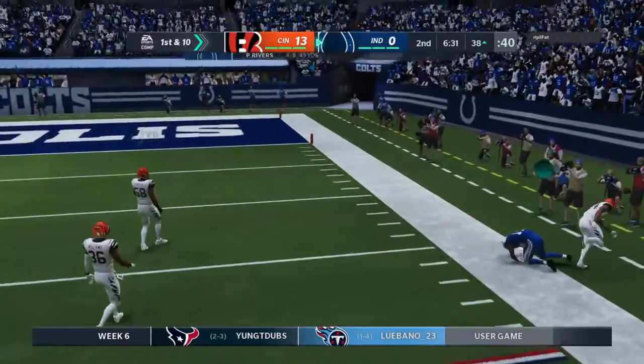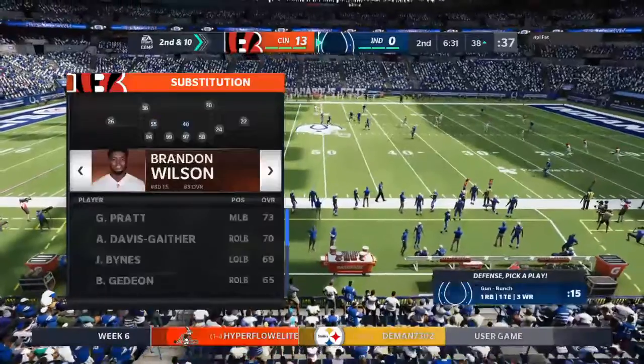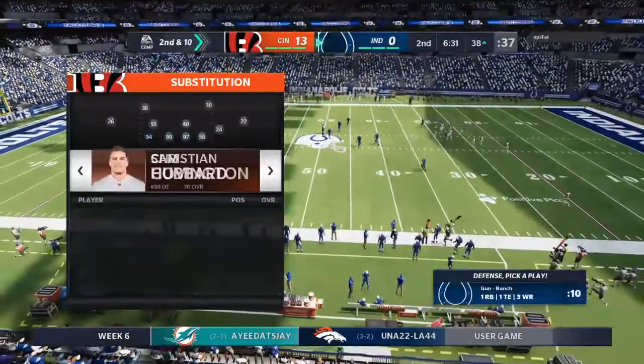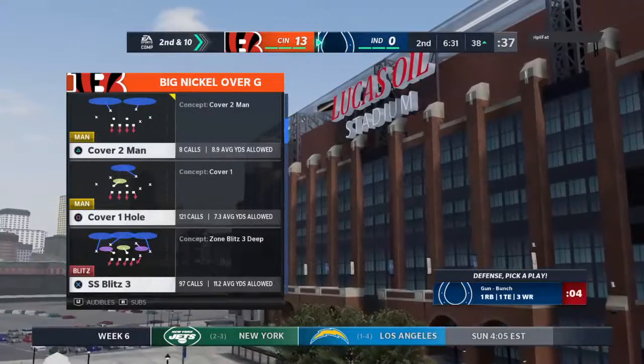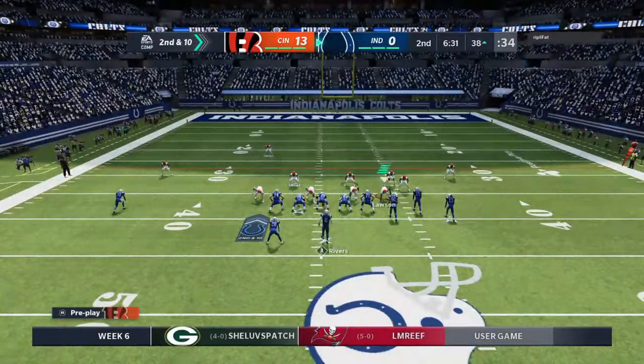And now a throw on 1st down there, but it's incomplete. Some of the fans here don't seem too happy about what we've seen in this first half. No, not at all, and I understand why. They look lethargic, out of sync, and it shows on the scoreboard. Rivers incomplete on 1st down. Here's 2nd and 10.